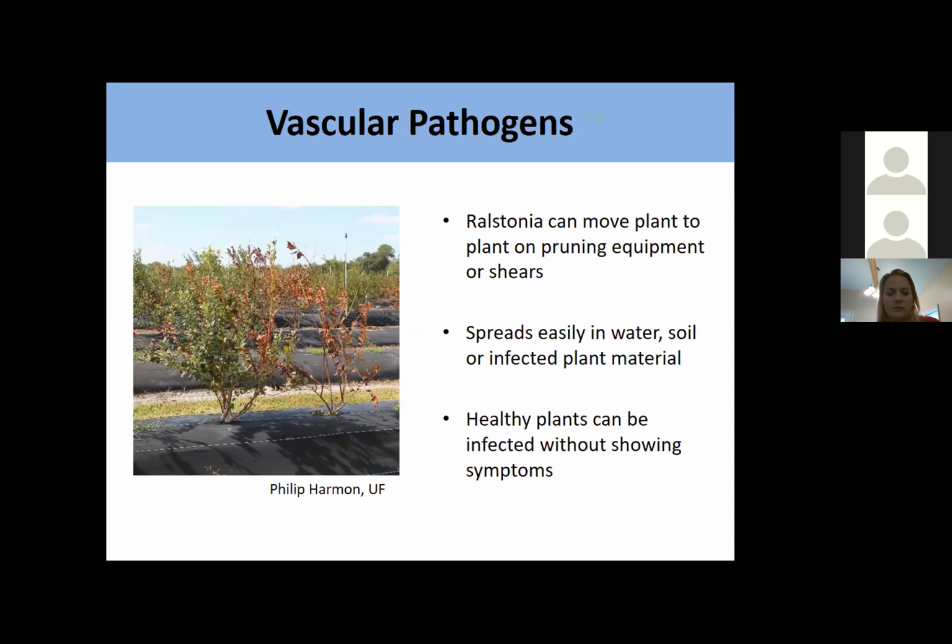And the scary thing about this pathogen is that you may say, well, I don't have any Ralstonia in my field. Well, the healthy plants can be infected with the bacterium. By the way, this is a bacteria, I'm sorry. And those plants can be infected and not even show symptoms. So you could be spreading it from plant to plant on your pruning shears, your hedging equipment, and not even know it.